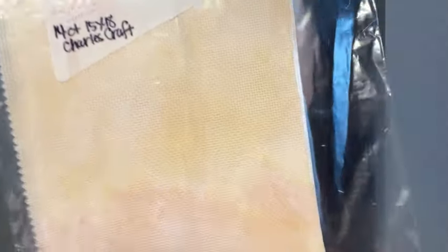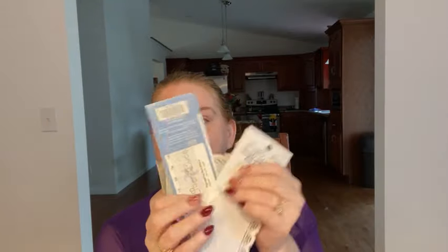I love my neutrals. And then she put a bunch of bookmarks in here. And here's some more Charles Craft. Looks like an ivory as well. So then I have all these bookmarks, so that'll be fun to make for people, maybe for Christmas or something. So thank you again, Leanne. I very much appreciate it.